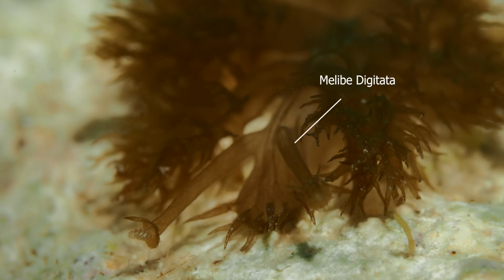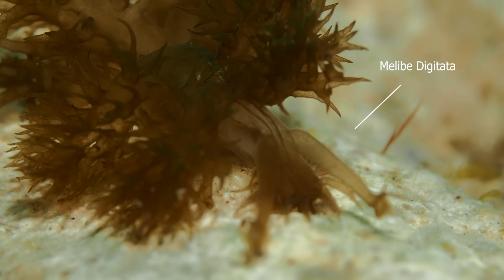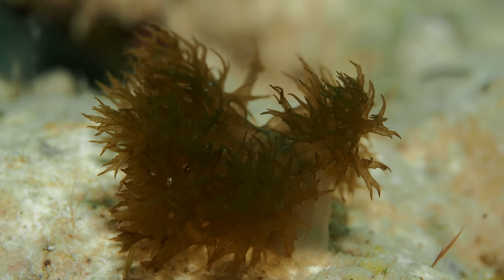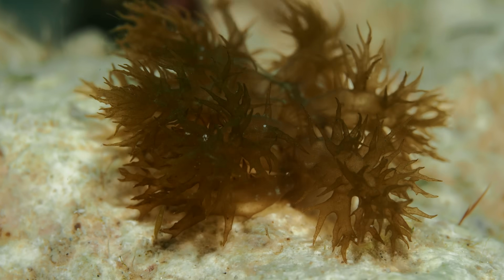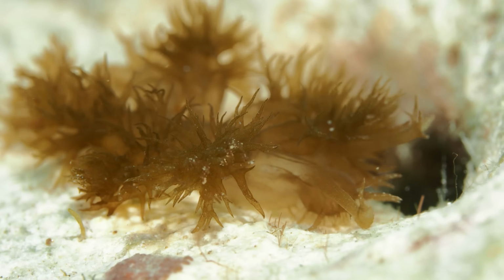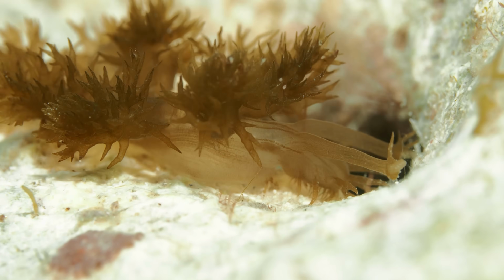Well, I showed you a Melody in that last clip, so why not show you a Melody nudibranch in this clip? This guy is a whole different one that I had no idea even existed. He's got some amazing camouflage as well, but it's a species I've never even heard of. I was glad to find him, and it's much, much smaller.